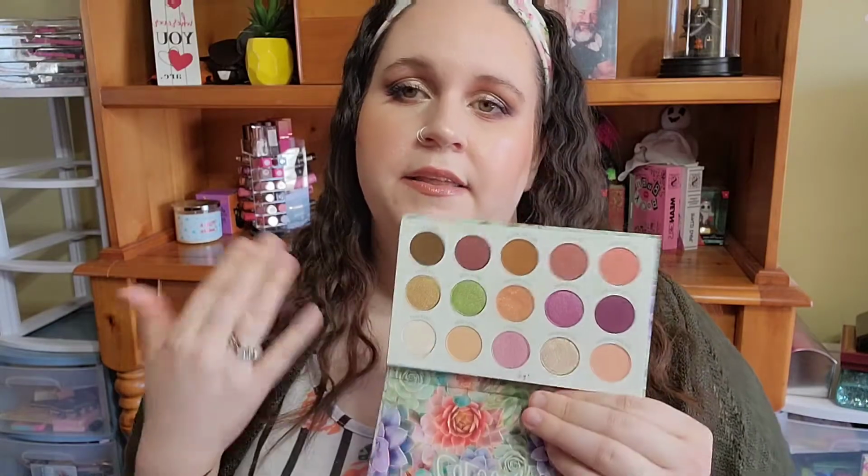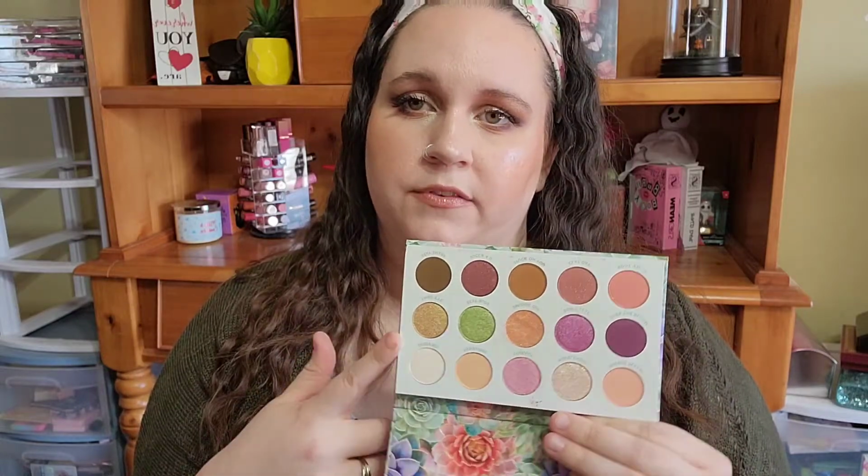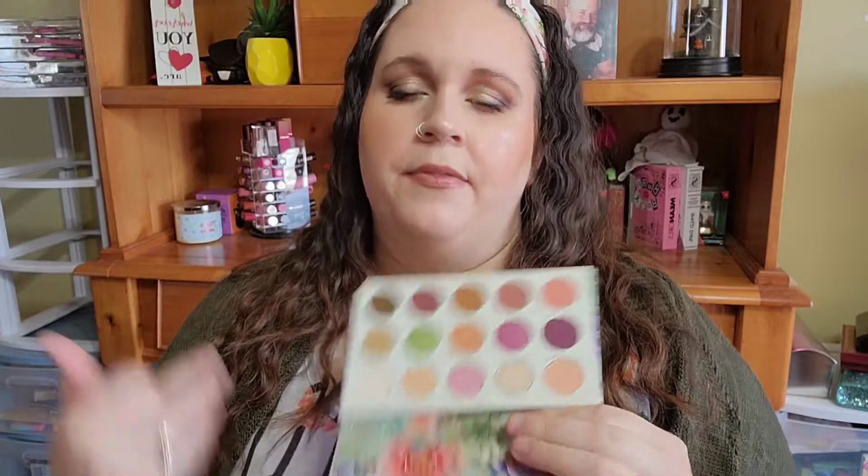This next one is from Colourpop. This is the Garden Variety palette. This is so beautiful. It has neutral mattes, and then it has some pops of color for your lid. And I really like that for somebody that is more into neutrals and would like to have some light pops of color to help bring in spring. I think this is the perfect palette for that. You have a gold, and it's kind of hard to see, it's a Super Shock formula. And it's kind of a peachy Super Shock. And then you've got some pinks and some purples in the shimmers as well.